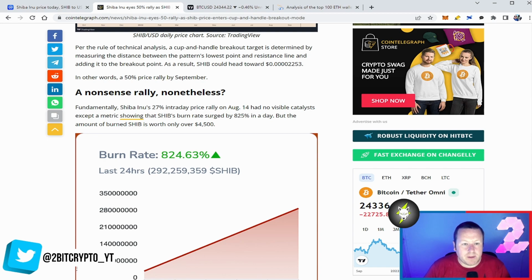It said, fundamentally, Shiba Inu's 27% intraday price rally on August 14th had no visible catalyst except a metric showing that SHIB's burn rate surged 825% in a day, but the amount of burnt SHIB is worth only 4,500. So the amount burned was significantly more, but the actual value, not too much.